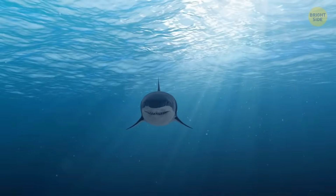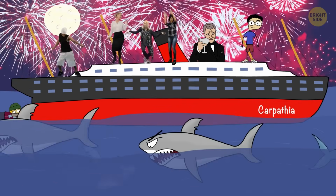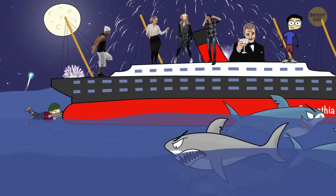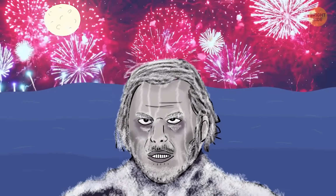The shark is swimming towards you, opens its mouth, and a loud ship horn penetrates the water. This is the RMS Carpathia that has come to the rescue. All the sharks swim away scared. All passengers are saved. Back in our universe, another ship that had been nearby could have saved the passengers much earlier. But that's another story.